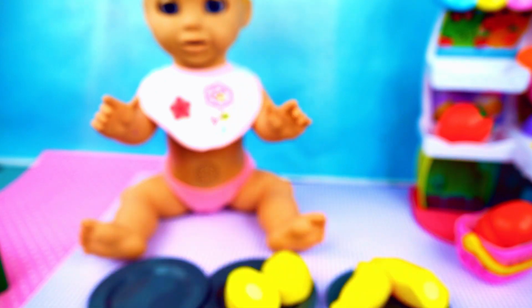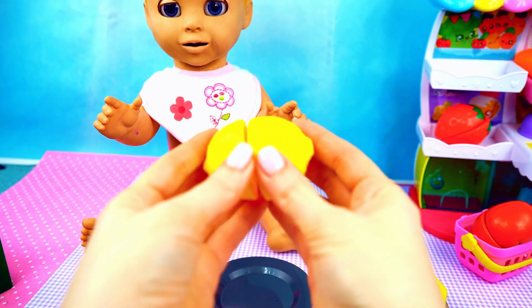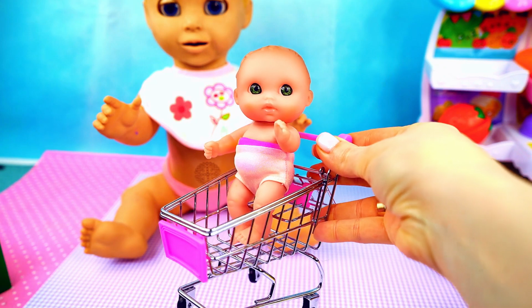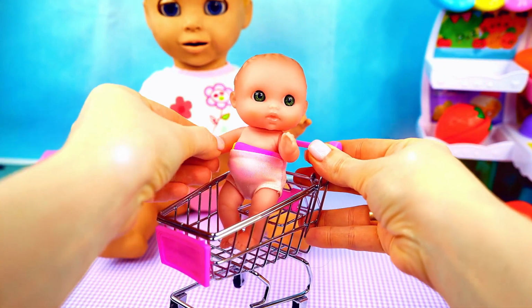And now, in order to consolidate the material and remember the name of the fruits that I showed you today, let's play a game! Now, this cute little doll will go to the store and buy the fruits that I tell him to buy.